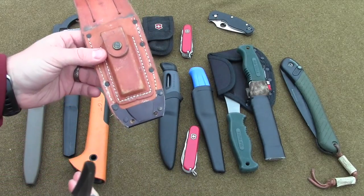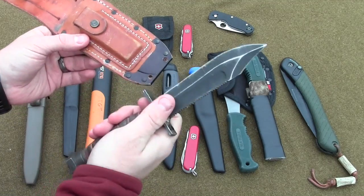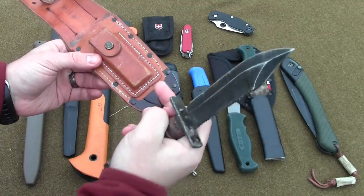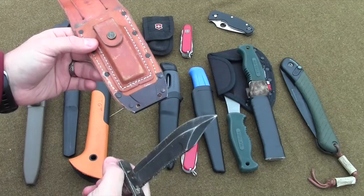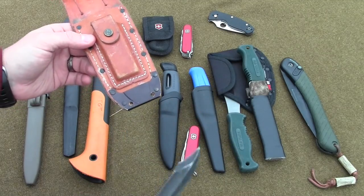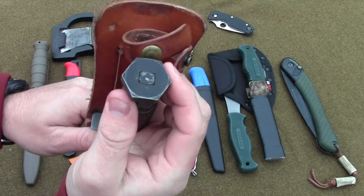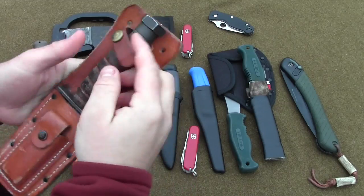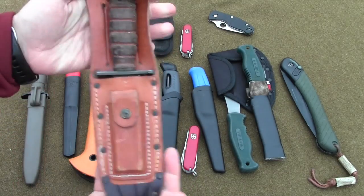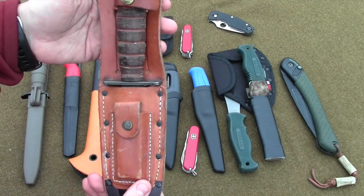It comes with two different sheath combinations. One that has this metal protective guard, so if you fall or stumble, the tip doesn't come through the leather. I prefer that, or one that just does not have that protective guard. I'd pay the couple dollars more and get the one that has the protective guard on it. It's an excellent knife. Got a nice big pommel that you can use kind of to crush things or pound tent stakes in, and has got nice retention. So it's a good knife, the Ontario Pilot Survival knife.